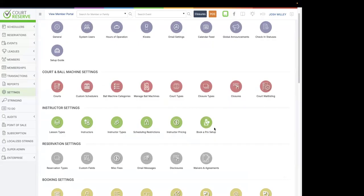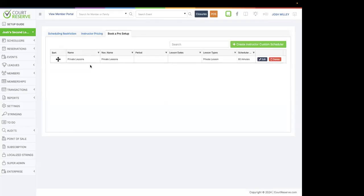In the system by default, if we don't have a Book a Pro scheduler set up, members will not be able to book lessons in your organization, and lessons can only be booked from the admin side. The Book a Pro scheduler is going to be what gives members access to booking lessons directly from their account. So if we would like to give members the ability to do that, we can go to the Book a Pro setup page. And if we have any schedulers here already created, we can see them here.